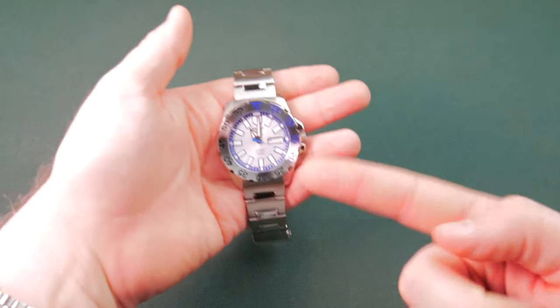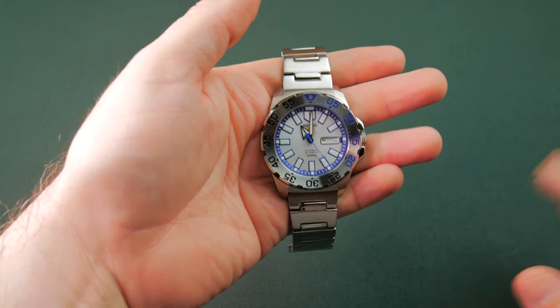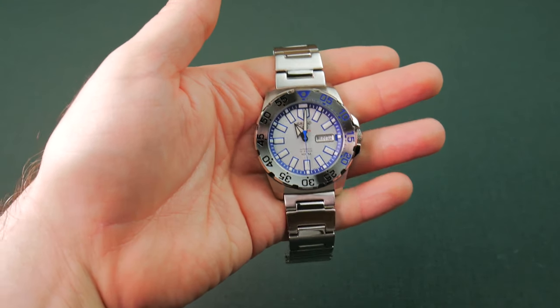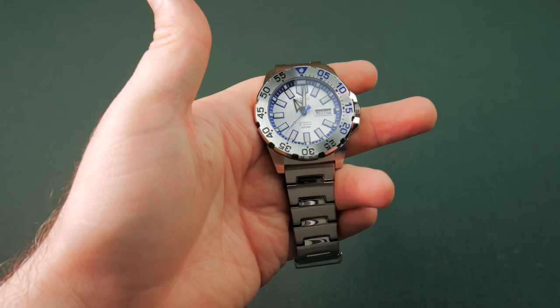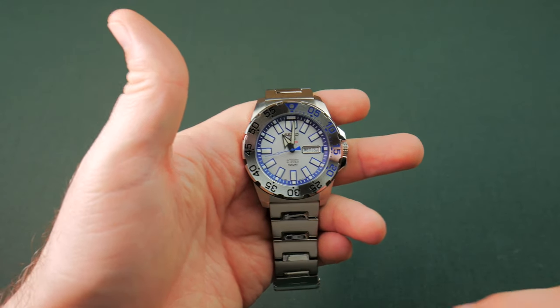Now in our number 5 slot, we had an Orient. The parent company of Orient is Seiko, so I'd be remiss if I didn't have a Seiko on this list, and it's coming in at our number 3 slot. The Seiko Ice Monster. Now, Seiko doesn't actually name their watches. These are just names that their fans have put on watches. This is the Ice Monster. It's technically an SRP 481K1. Blah, blah, blah, mouthful.